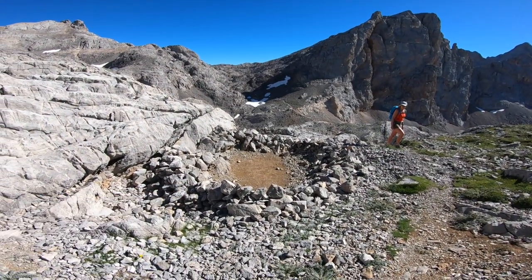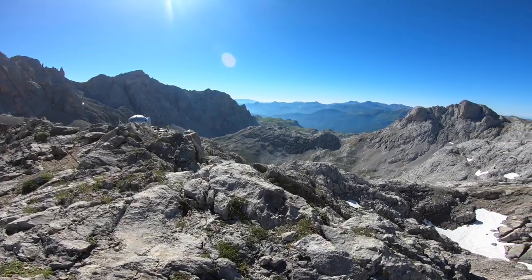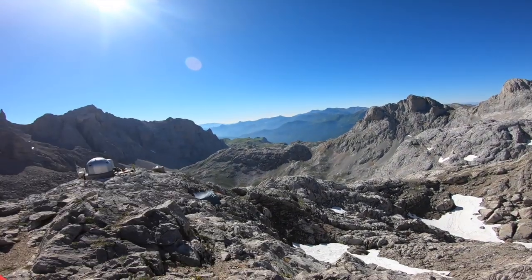We've made a bit of a shelter there. It's not a big refuge, it's here. It is the Lunar Module. We probably had to send it down from space to actually get it up here.